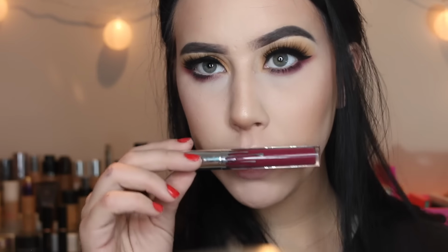Alright, for lips, I'm going to use Blitzen, which is from the Kylie Cosmetics holiday bundle. Basically, if you just have anything burgundy, pinky.